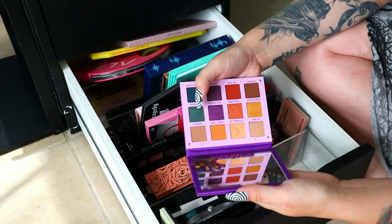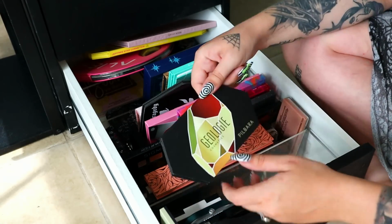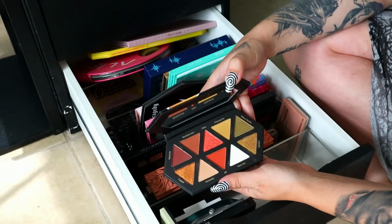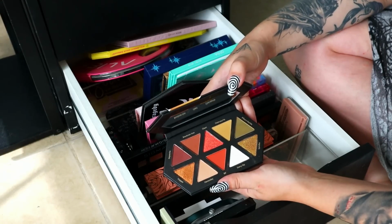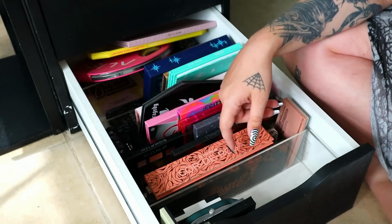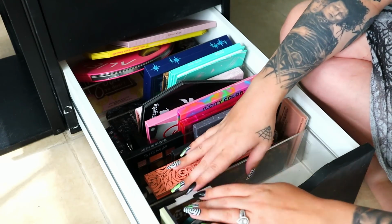But I'm just keeping it for these two. You know I am, because it's a little bit different. So I'm going to put that in the declutter pile. Geology Palabra palette, I'm going to declutter. I'm going to gift this because this was gifted to me. So I'm going to gift this to somebody. I have a donate bin in my workroom, so I'll just use that.